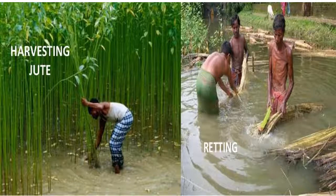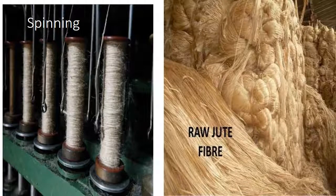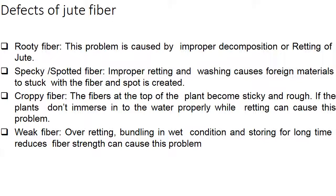This is how the harvesting and retting is done in standing water. Washing and drying process. Spinning raw jute fiber. The root fiber problem is carefully improved by the decomposition or retting of jute. Here I am discussing some of the defects in jute fiber.